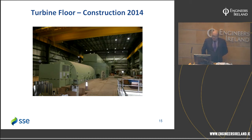So you see a photograph there of the turbine hall. This is during construction. We're standing looking in an easterly direction. The first thing you can see is the rectangular exciter block, followed by the generator, and then followed by the steam turbine enclosure, and the GT enclosure is at the back of that, just at the very end of the building.